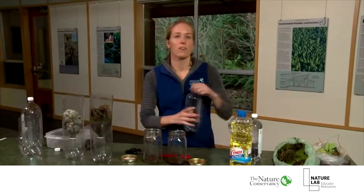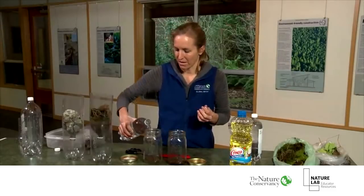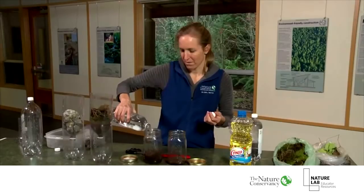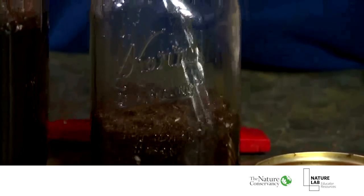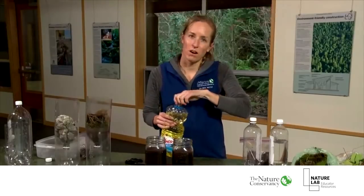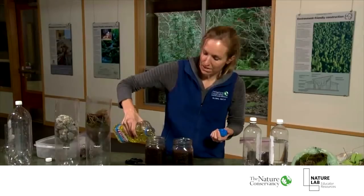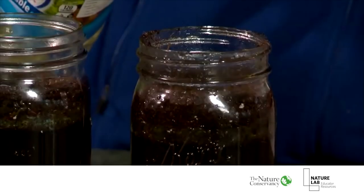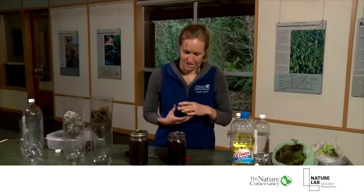Now we're going to add some water to our jars. So this water represents the precipitation that's falling on our impervious and natural areas. So I'm going to fill this about 3/4 of the way up. Leave some room for our oil. So this oil represents the oil from cars that's on the streets and driveways. It also can represent other types of pollutants and chemicals that are sitting on the landscape and it's picked up by the rain. Let's mix up all that rainwater and dirt and oil.